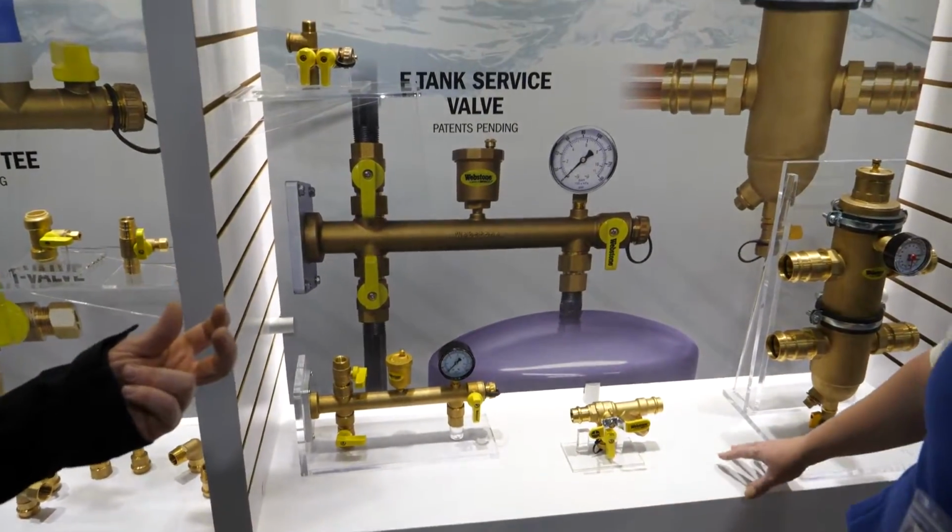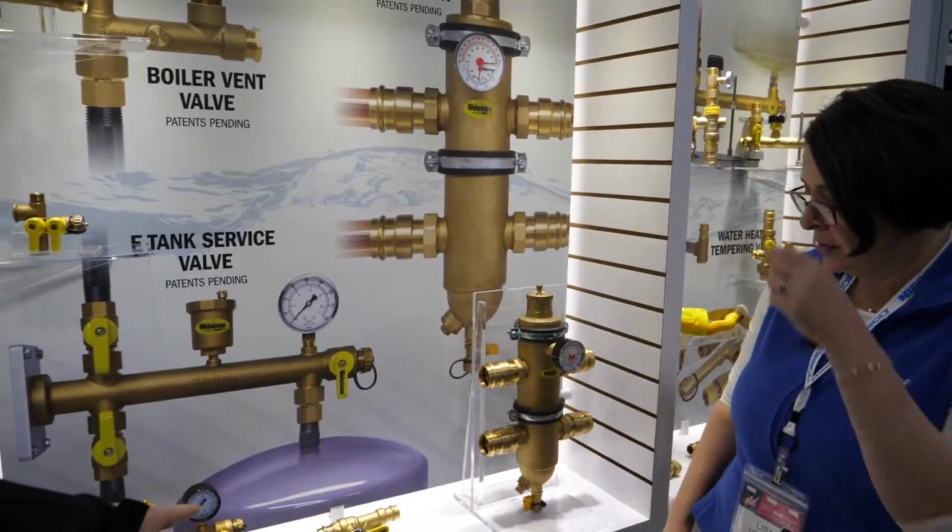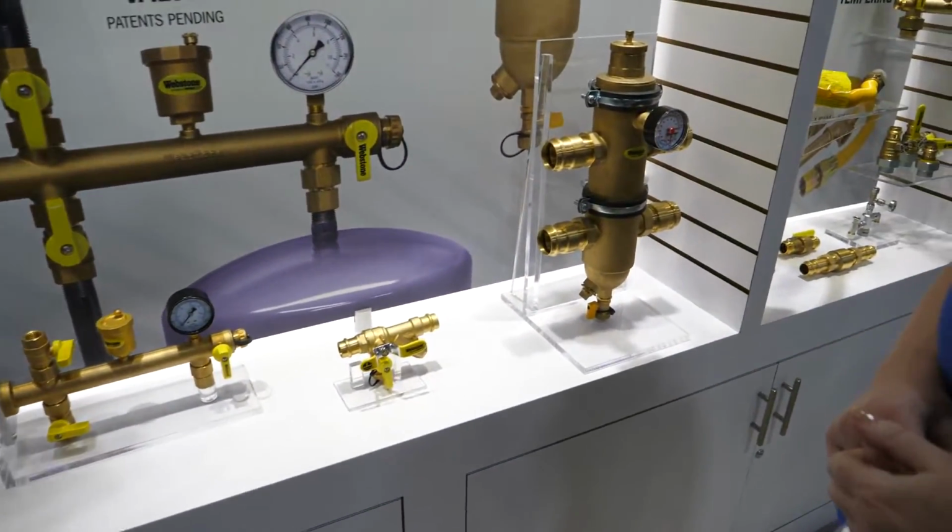Now, is the union also a check valve? No. Okay, cool. Interesting. Yeah, really nice looking product. And what's this next to it? Oh, this is just an inline? This is the ball drain strainer. We actually debuted that last year at AHR.